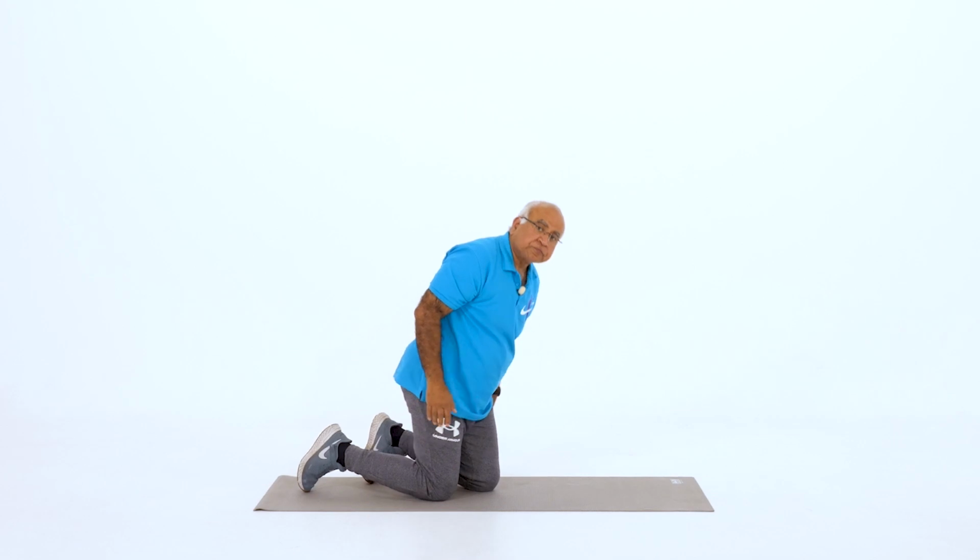Now, people underestimate the importance of the abdominal drawing in maneuver. They think it is a simple maneuver, a silly maneuver, and it cannot make back pain better. I have had experience with patients with severe back pain who do just this simple exercise. It is important to do it religiously, 120 times every day for 4 to 6 weeks. And then there is a change.